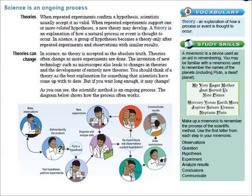In science, no theory is accepted as the absolute truth. Theories often change as more experiments are done. The invention of new technologies, such as microscopes, also leads to changes in theories and the development of entirely new theories. You should think of a theory as the best explanation for something that scientists have come up with to date. But if you wait long enough, it may change. As you can see, the scientific method is an ongoing process. The diagram below shows how the process often works.